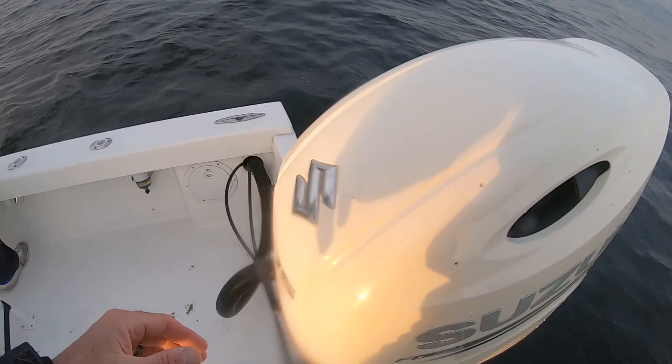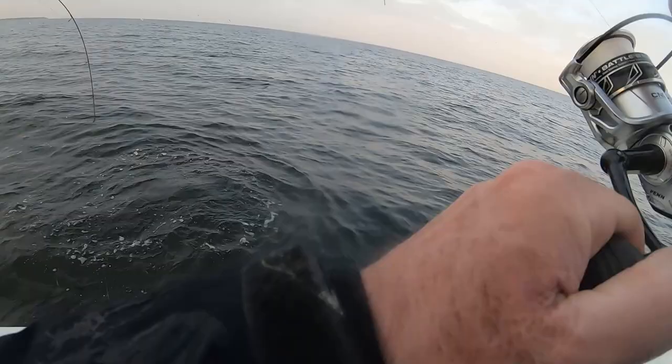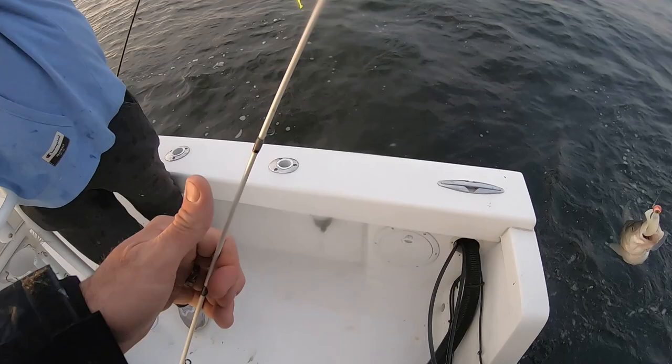Fish on. Fish on. Man, they're healthy fish though. Oh yeah. Fun, absolutely fun. Just too fun. That's not bad. Got a double. Get on up out of here.